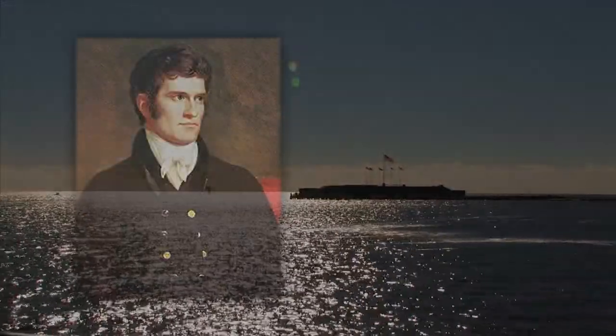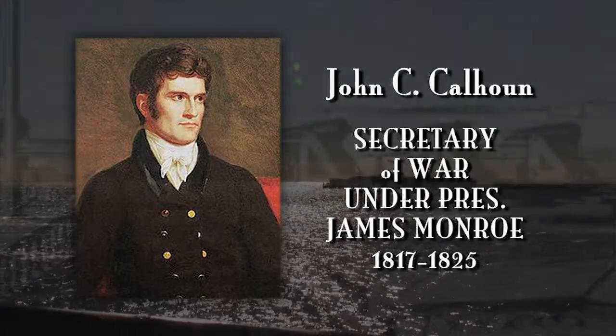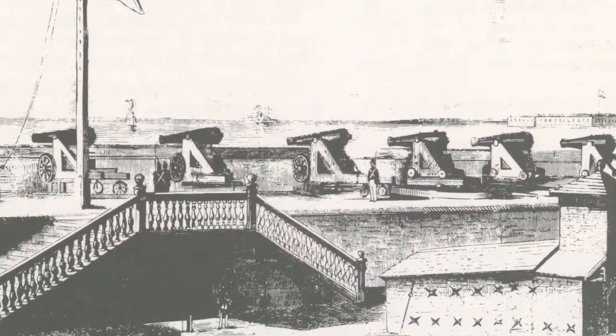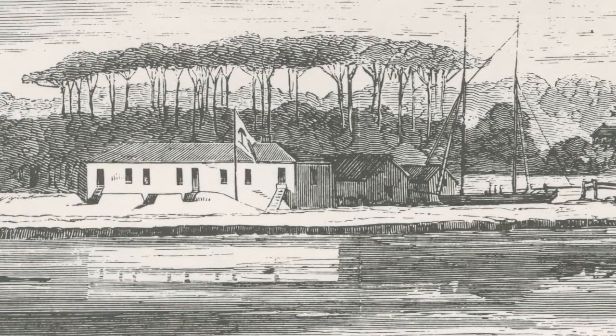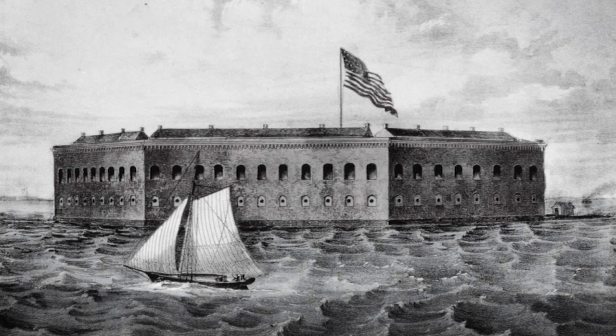Under the direction of Secretary of War John C. Calhoun, the military engineers came to Charleston. They shored up the old forts of Fort Moultrie and Fort Johnson and built a new one, Fort Sumter, that was completed in the 1850s.